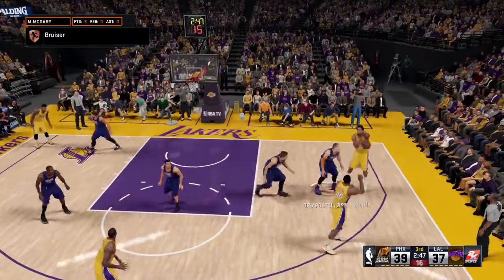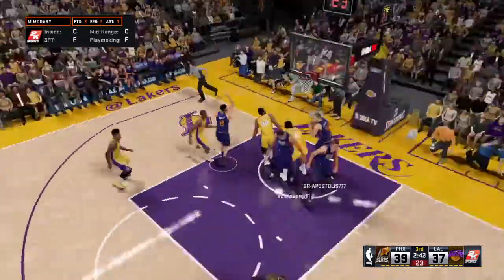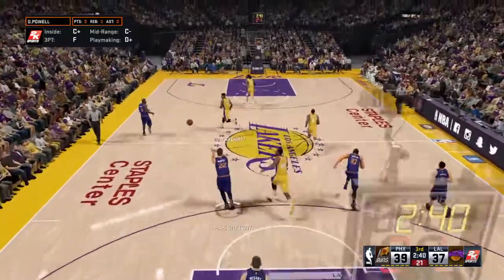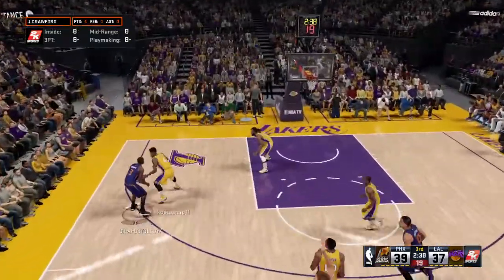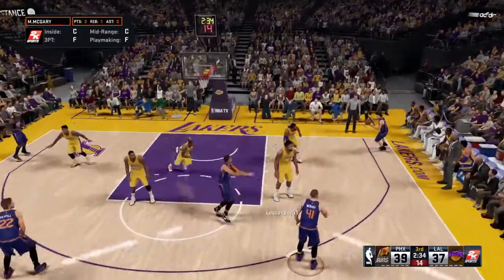line, it's all about consistency with him. His routine, his stroke, it never wavers. It's deflected. Crawford outside. Powell kicks to McGarry.